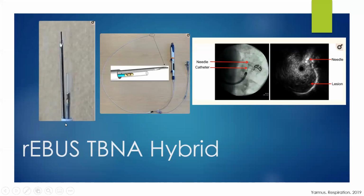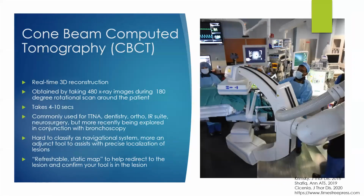Just to give you an idea of what this looks like, so here it is. You have your working channel, and coming out of it is your radial ultrasound probe, and then that's your TBNA needle. That's just a rendering of what that tip looks like with your needle just outside of the ultrasound probe. On fluoro, you see your catheter and then your needle just distal to it. And then here on the right, you see the image projected from the radial ultrasound where you can see your lesion and you can see the hyperechoic area, which is your biopsy needle. So it'll be interesting to see where that goes.